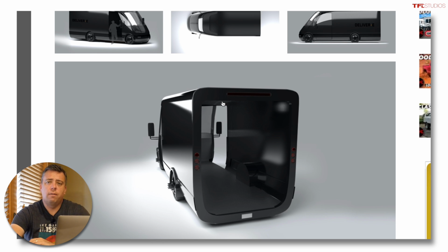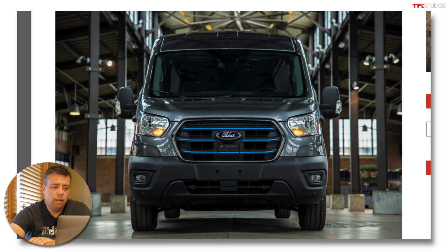And of course, Ford has a big dealership network, and that's their strength. And I think that's why they sell a lot of transit vans and a lot of trucks and cars in general, because across the United States and North America and the world, their dealership network is pretty massive. And also their commercial dealership network is huge. So I hope this gives you a good overall view of this new E-Transit.